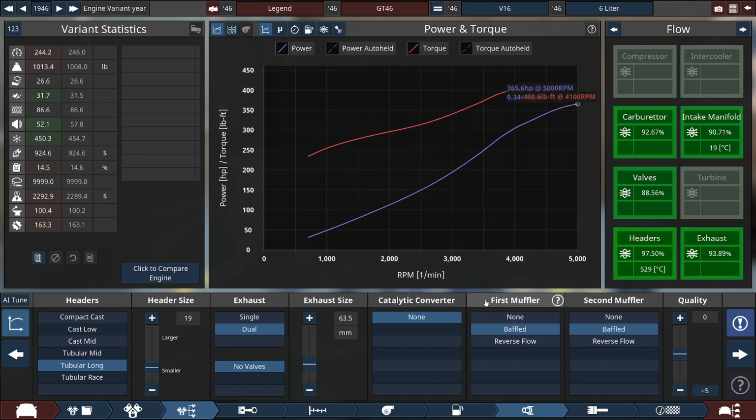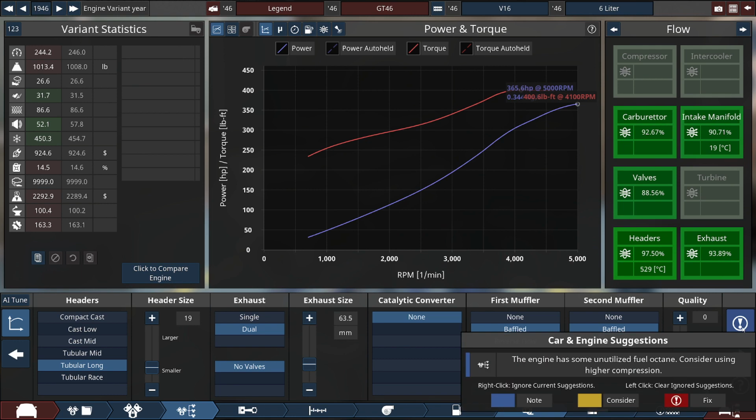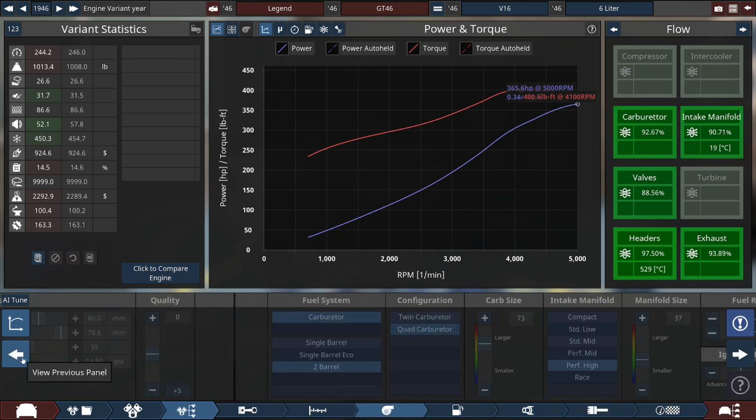Now, some of you at this point would say, why don't you just run back and crank up the quality sliders? Yeah, I could, but I kind of like it the way it is, so I'm not going to change it. Engine has unutilized octane. Oh, hello. I almost got away with not noticing that.